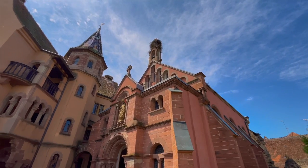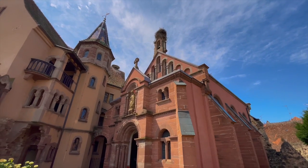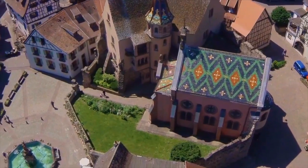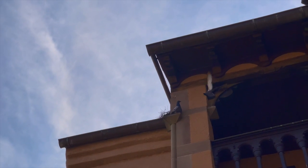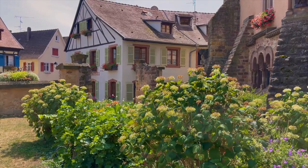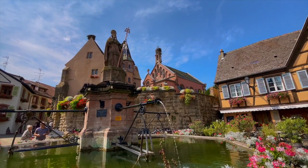As for the castle, it was built on the remains of a medieval fortress from the 13th century. Only the enclosing wall remains, as the rest of the castle was remodeled towards the end of the 19th century. The Eguisheim Castle now belongs to the municipality and is open only during exhibitions, certain events and receptions. In any case, the square is absolutely splendid.